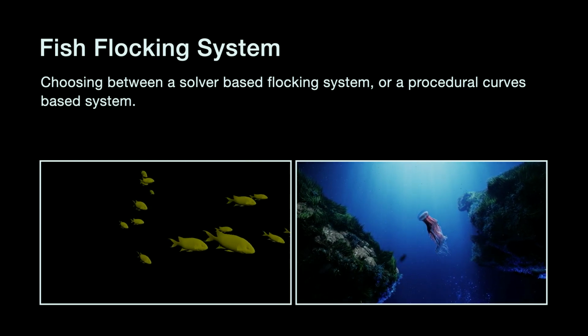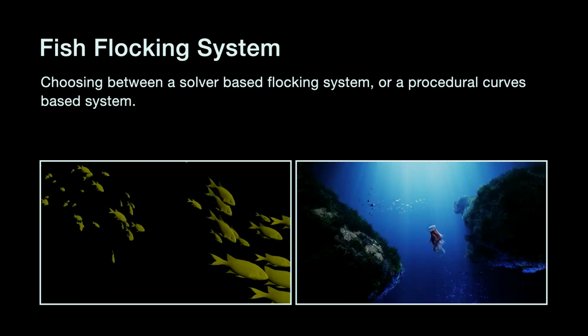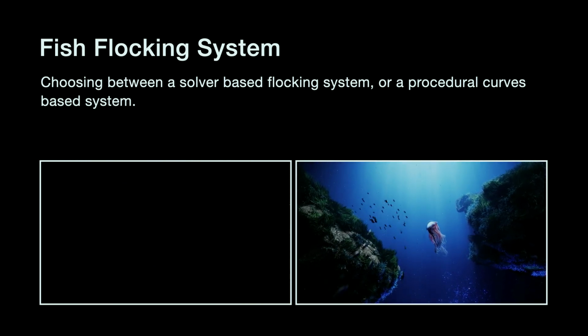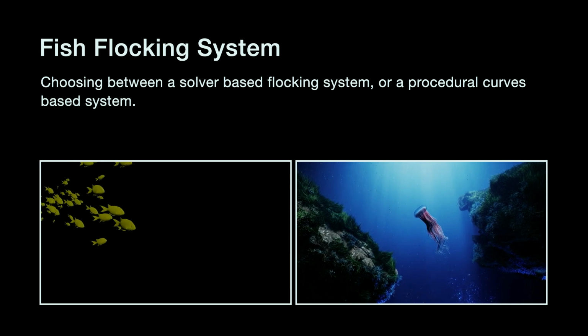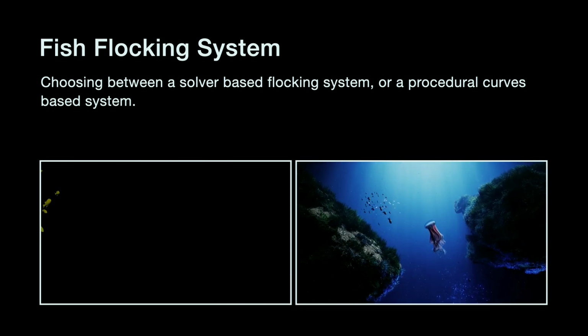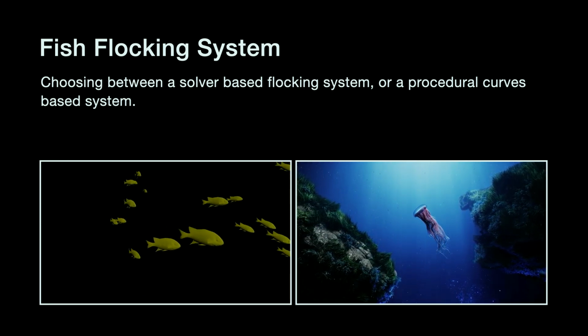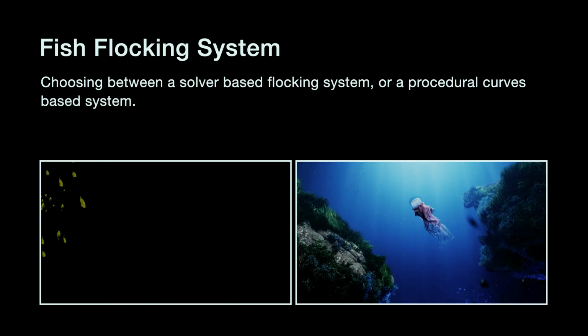I said to Justin, what if we did a curve-based system? We just build a rig and run these guys along some paths and build in some shaping controls, and it worked out really good and it was almost real time. So that's the way we went with that one. So we're going to dive in there and have a look at how we did it.